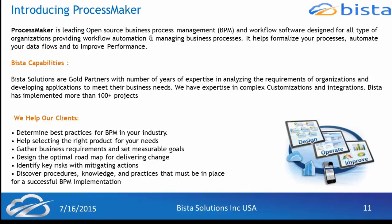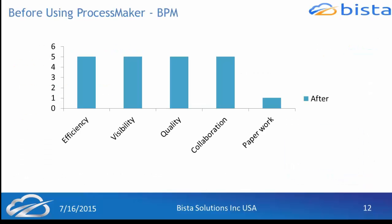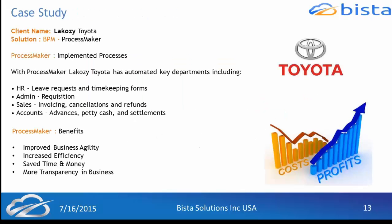So basically, as a process maker tool, it can improve your organization by automating the processes which you have. Let me give you a simple example with the before and after effect slides. When the BPM tool is introduced in the organization, it can increase your efficiency. It can increase the visibility into your organization. Quality of the people's work will be improved with that because of the efficiency increased as well as the visibility increased. Collaboration between the departments also will increase, and there will be reduced paperwork once you introduce the BPM tool.